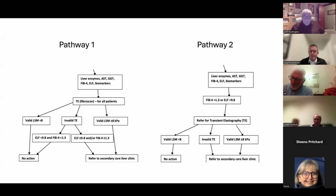So I won't go through this in detail, but we had two pathways in this. In one of them, people had all the blood tests, and also had a FibroScan. Whereas in the other pathway, only people who had either a high FIB4 score or a high ELF went on to have a FibroScan. And if the FibroScan was raised a little, so we had a much lower threshold in this study, they'd be reviewed by me in the liver clinic so that we could very carefully assess the number of people being picked up. And then the advantage of this work compared to the other is everyone's had lots of other tests to really try and nail down what the stage of the liver disease is.